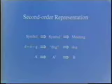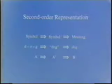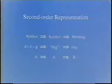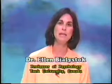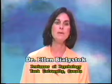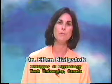But reading requires second-order representation. A symbol stands for some other symbol, and that symbol determines the meaning. The letters D-O-G stand for the word dog, and that stands for the animal. Second-order symbolic representation is very difficult, and it's the first time children have encountered it. So what children need to do in order to read is to learn how these letters, these forms that they've been practicing, have to become symbols in a second-order representation.